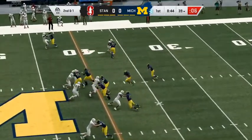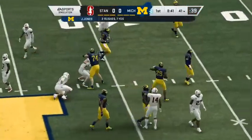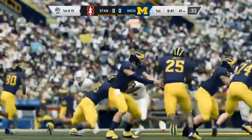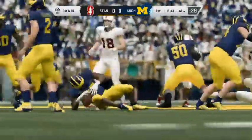They'll run it now out of the gun. 2 yards, good enough for a first. 2nd and 1 is often an invitation to take the big shot downfield. I'll bet the offensive lineman said, are you kidding? We just get on our backs and let's go get the first down. They love being physical.